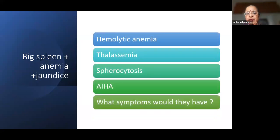So we are looking at a hemolytic anemia, but among the hemolytic anemias, not all of them will qualify for a big spleen. I've just picked a few. One is thalassemia, the other one is spherocytosis, then autoimmune hemolytic anemia. And we will go into what symptoms they would have. General symptoms you all know: features of fatigue because of anemia, things like that. And then you have a mild jaundice, which may or may not be noticed. And of course, you can have anemia with CCF. Each of them will have some symptoms, which we will go into later.